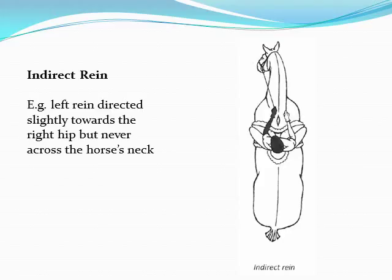Now the third rein aid is called the indirect rein. As you notice, this rider is going in the direction of the left rein. If you read what it says on the left side of your page, the left rein is directed slightly towards the right hip, but never across the horse's neck. So the left hand would work over towards your right hip, but it does not cross over the neck. That shifts the weight from the inside shoulder into the outside shoulder, which helps them to turn easily.